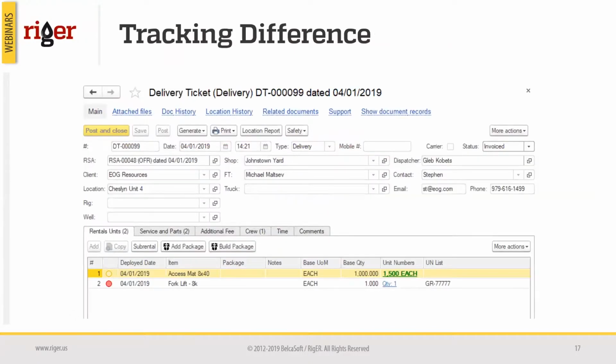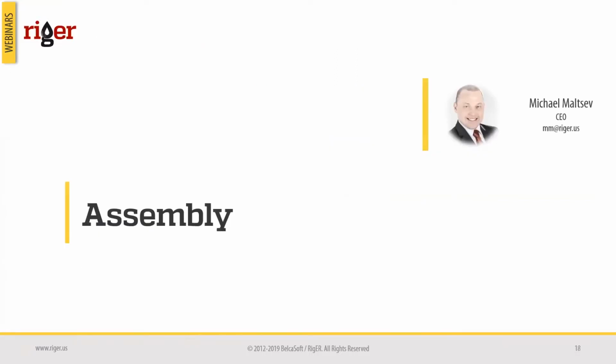Now, the difference between tracking units by serial numbers and by unserialized items is this. For serialized items, we select the particular unit number which is going to be dispatched to the client's location. For access mats, in this case, you see that we just put a base quantity, 1,000 units out of 1,500 available. You see that 1,500 each means that it's available for dispatching. So we just put the quantity of how many we dispatch. And let's talk a little bit about a more complicated type of rental fleet combination, which is assembly. Michael will explain this in a little more detail.